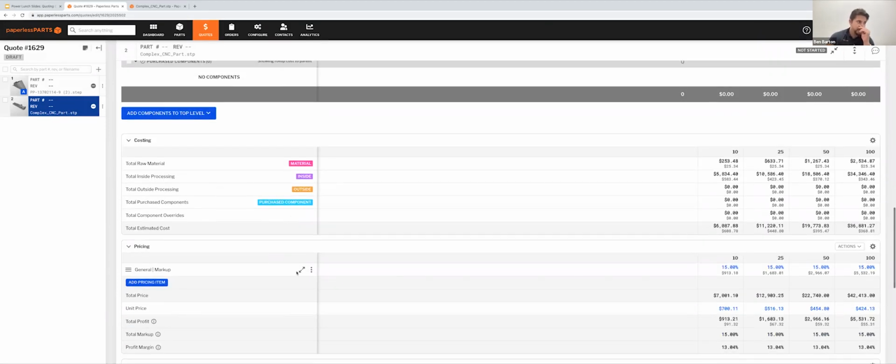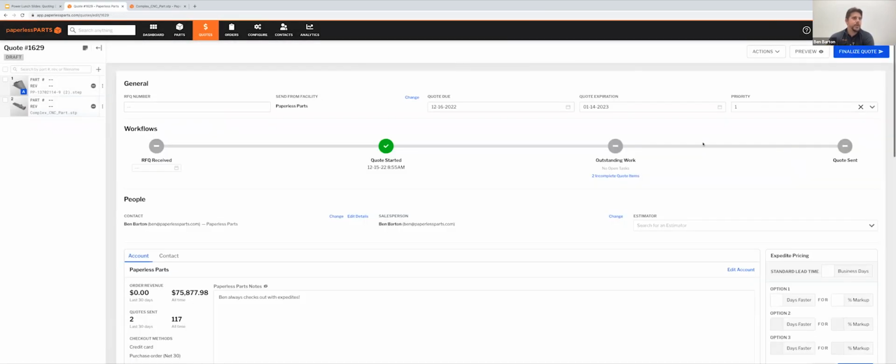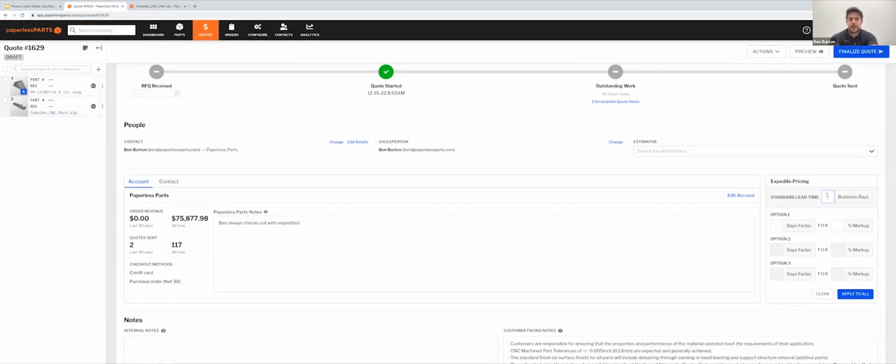Scroll down, you'll apply a markup. Maybe we know that we can get away with throwing a 25% markup on this part. And then we know that we've got expedite availability in our shop. So maybe we say that standard lead time is 15 days, 5 days faster is 40% markup.